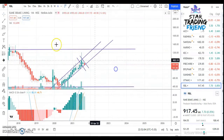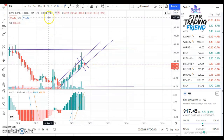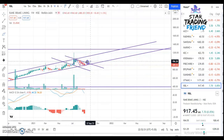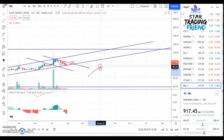Okay, so if you want to know exactly what is the exact price to buy, you need to go to the lower time frame, which will give an idea of where exactly you need to enter. So if I go to a weekly chart, you can see the stock is falling nicely within a channel pattern, support, resistance, support, resistance, support, and then there will be a breakout. Okay, so you need to wait for the breakout to happen, and then after you have to invest. So I'll give out the information right after some time.